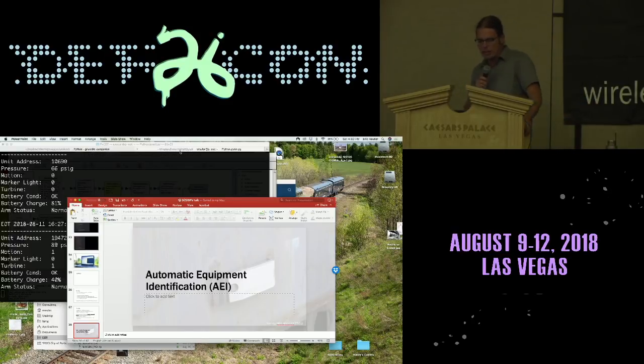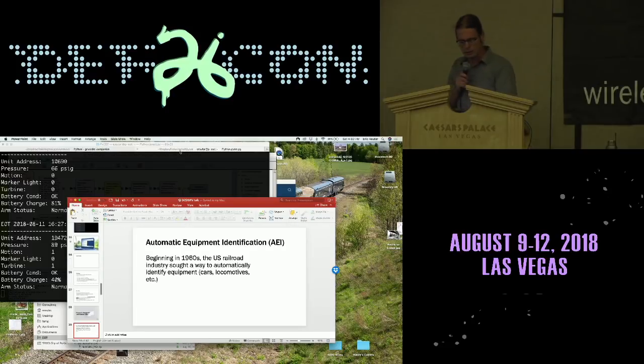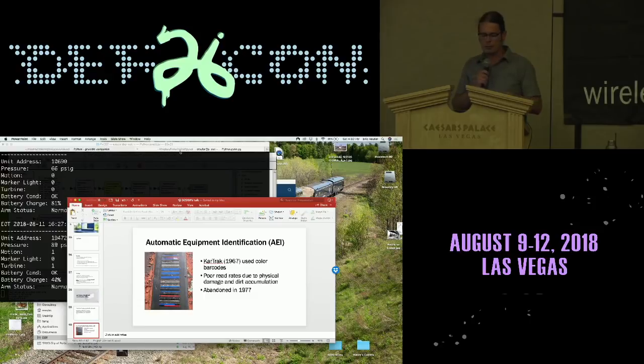Is the automatic equipment identification system, AEI system. And this is an RFID system that's used for identifying equipment as it passes a reader, essentially. So back in the 60s, the rail industry started looking for a way to do automatic equipment identification. And what they came up with initially was one of the first barcodes. This is a system called CarTrack.